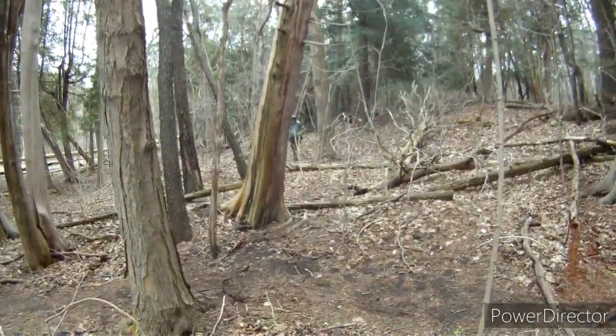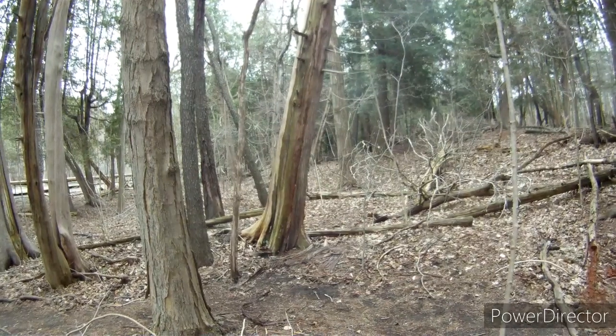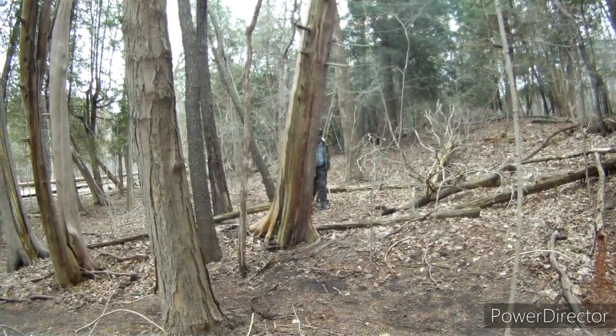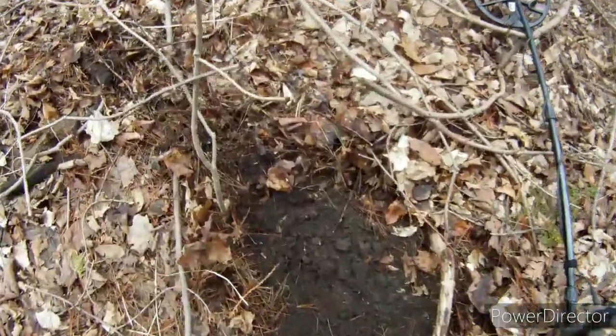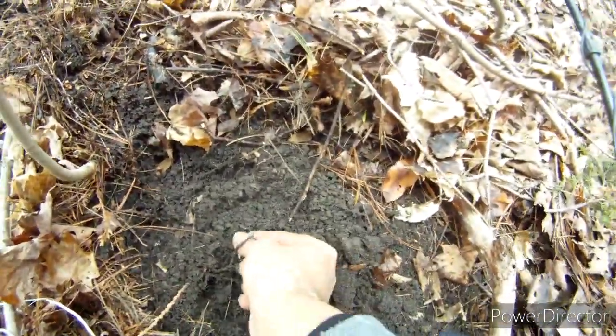Out with the Wayne in a new spot. I got the weedy a little while ago, 10 or 15 minutes ago. I got a bullet in between. And it looks like I got the first silver of the day. Don't know what it is yet. She's right there. That's it. Let's see what we got.